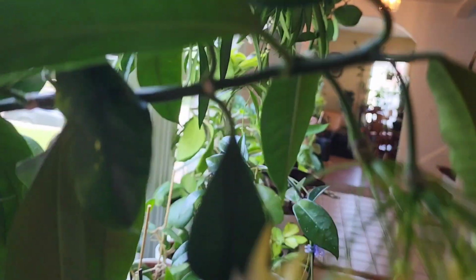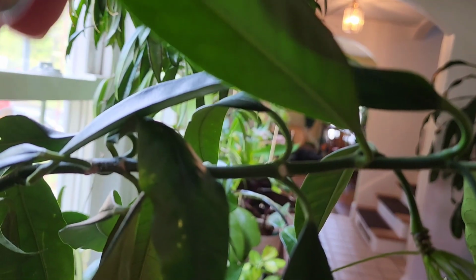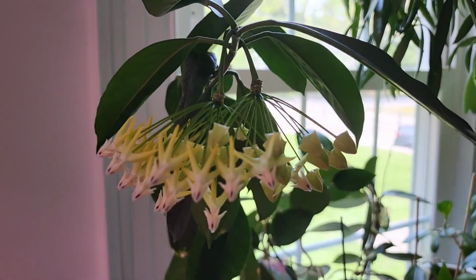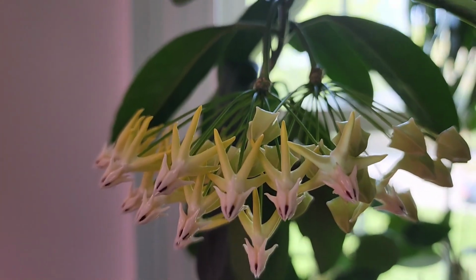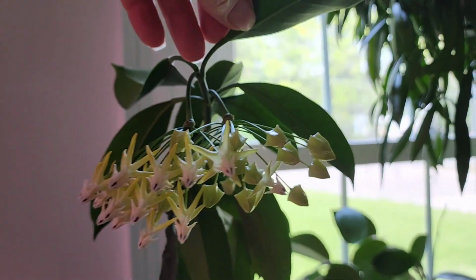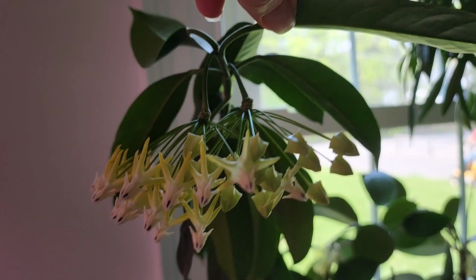See the mark there? Like a little pock mark on the stem. I don't know if I can get that to focus or not. So I've lost all but this one peduncle, but this is the second time she's flowered this year. So this is another one. Oh, wait, there's 2. I only lost 2. I had 4, so I still have 2. So beautiful though, I love this Hoya.